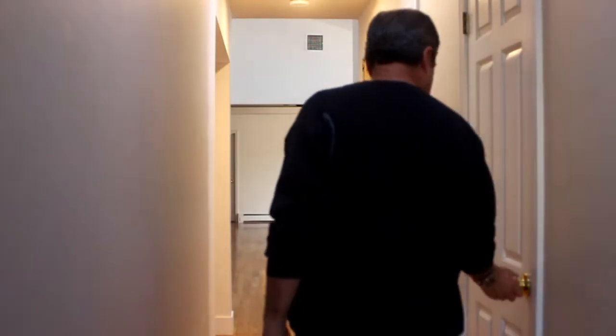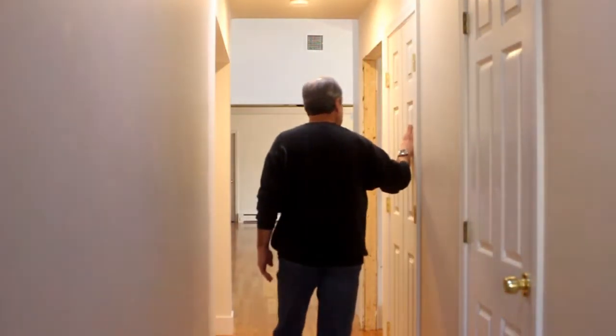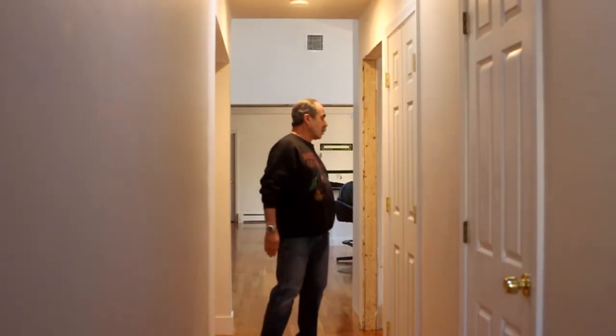Now, we have a couple doors here that can usually remain closed, like there's a bathroom door that we have. Obviously, that can be kept closed. We have a closed closet, and that can be kept closed. Bedroom door can be kept closed most of the time when we're not here.